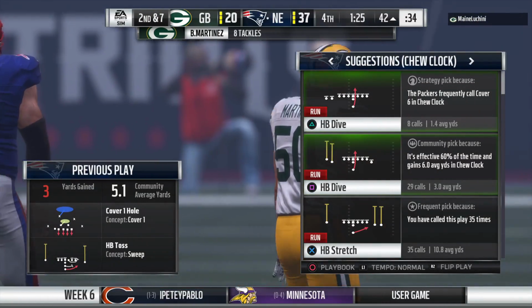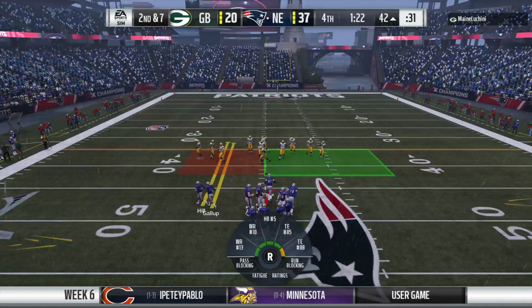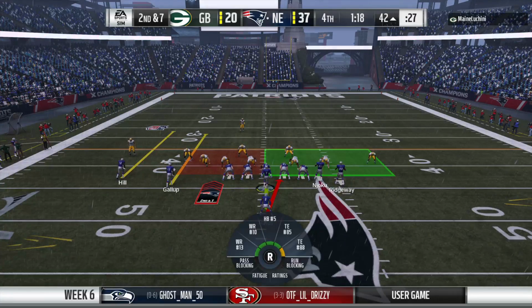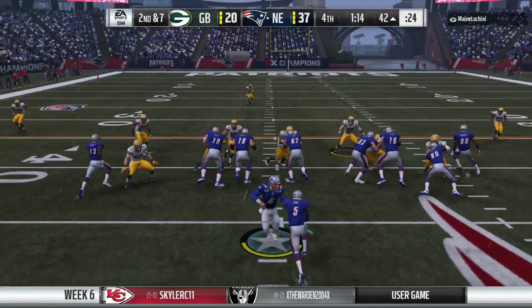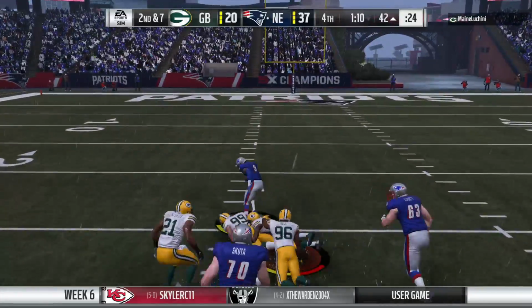A gain of 3, 2nd down. What's the old expression, 3 yards in a cloud of dust? In this case, it's dust-covered pellets. It's no longer that old grass that we used to play on, right, and chew it up. Now we've got that artificial surface. You see the pellets go up. Still a nice play by the defense.